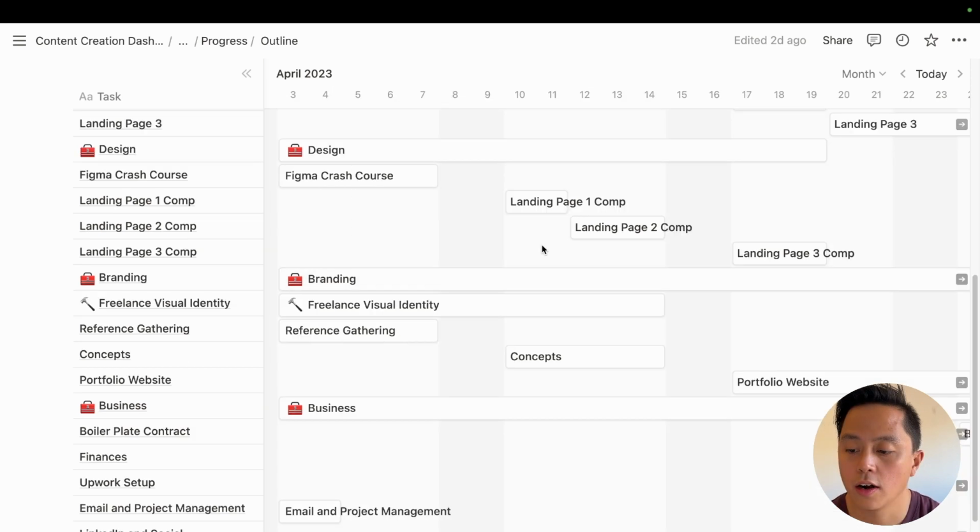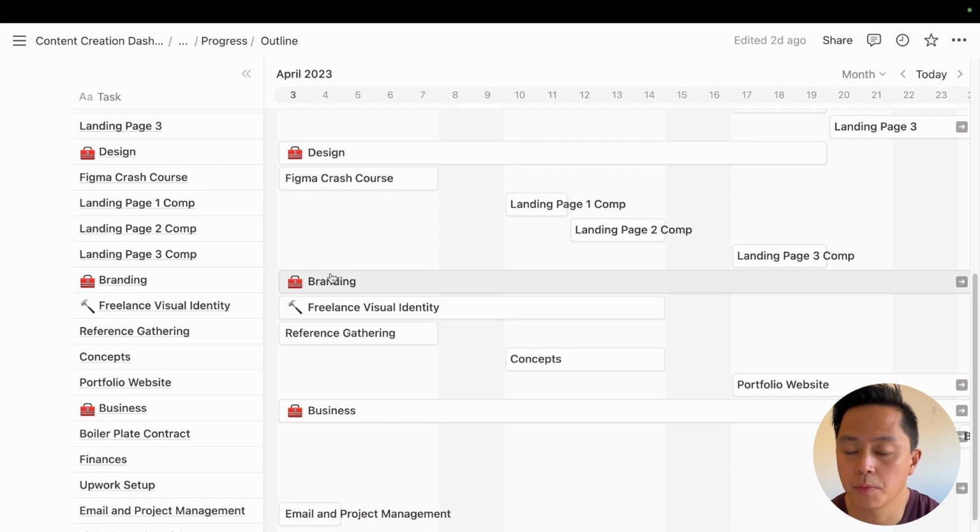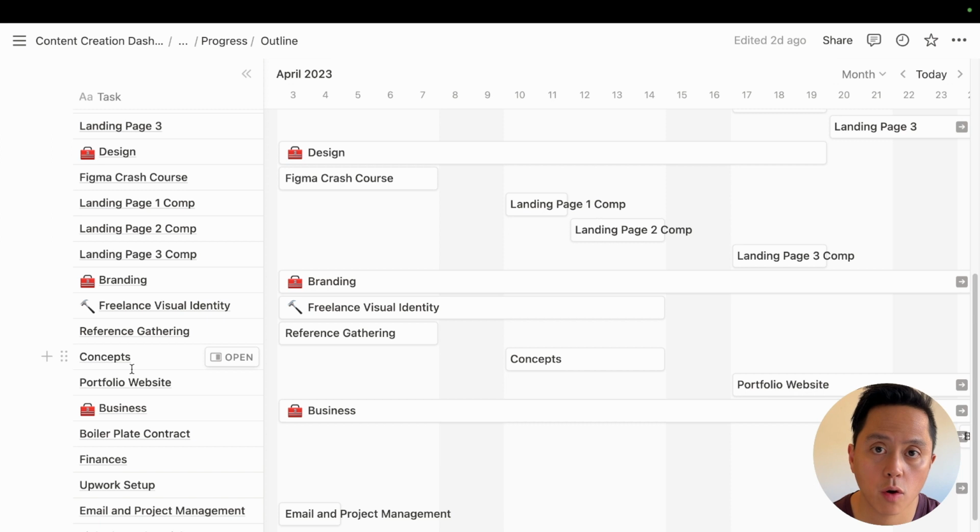After that, we go into development of landing page 3 up here, and there are no other tasks in design for now down here. All right, so here we have the third bucket, which is branding. We have freelance visual identity as a task here, reference gathering, concepts, and then portfolio website.